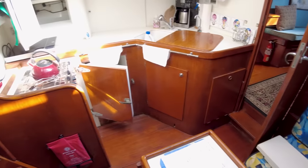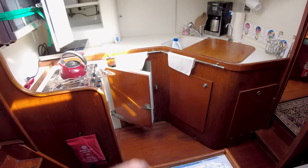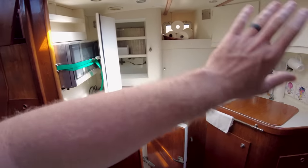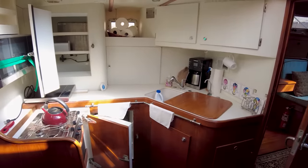And then we've got our galley. Lots of cold storage right there. Gimbaled stove, microwave, big sink, plenty enough storage.